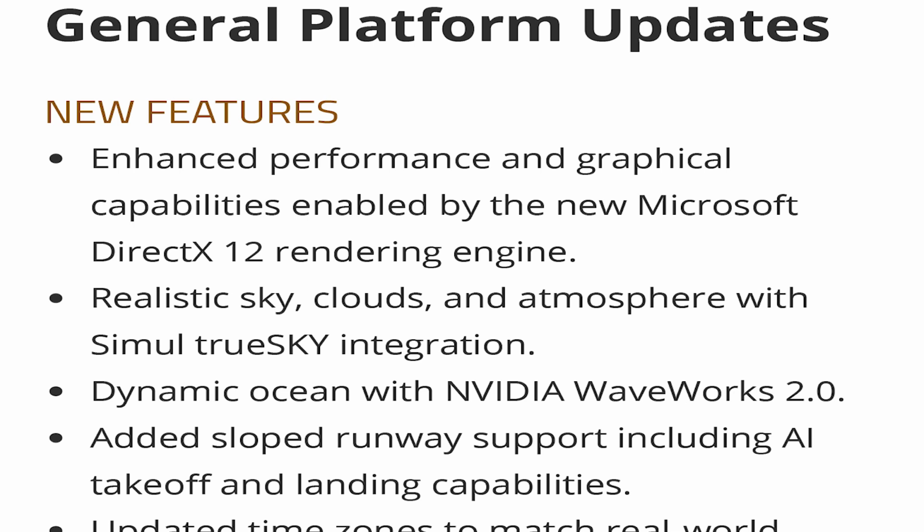DirectX 12. If you have an AMD processor in your computer, and we're talking about CPUs here, and your AMD CPU is a GCN model, that's a Graphics Core Next model, there is a good chance that it will support all the DirectX 12 functions as well. So you're going to be better off with one of those models.